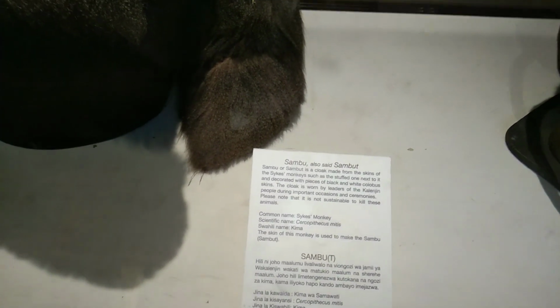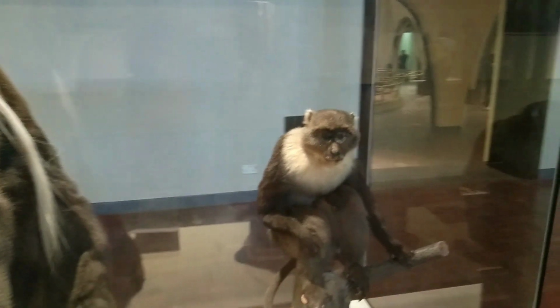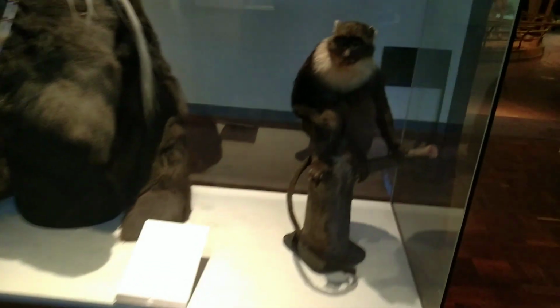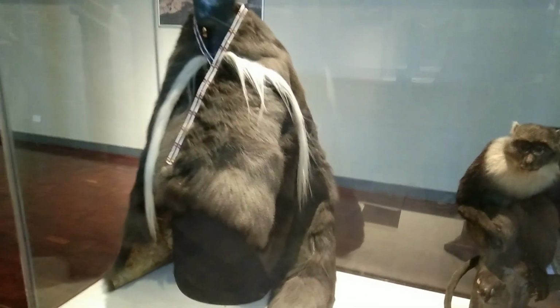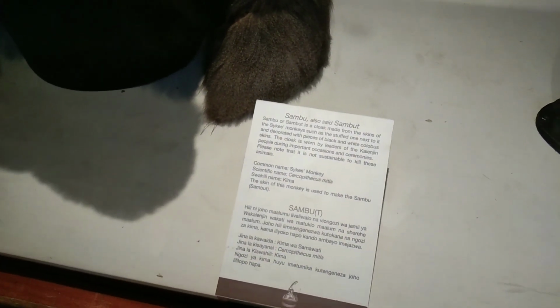This is sambu, also said sambut. Sambu or sabut is a cloak made from the skin of a skin monkey. Maybe wherever you go around, maybe national parks, you will see these monkeys all around. And I didn't know that their skin was used to make clothes. Let me see. You can see from here monkeys such as a stuffed one next to it, and decorations which are pieces of black and white Colobus skins. It's amazing.